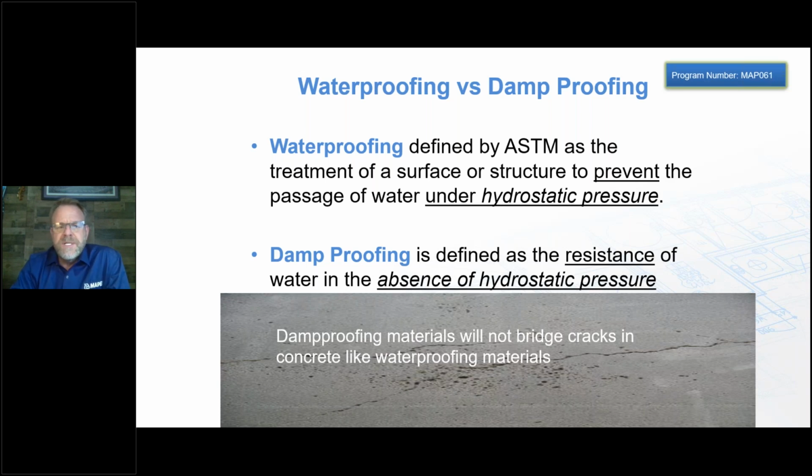It's also important to note that damp proofing will not usually bridge cracks like a waterproofing material will. Waterproofing materials tend to be very flexible once cured.